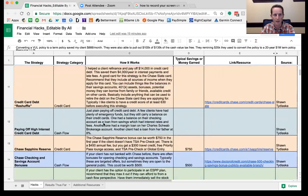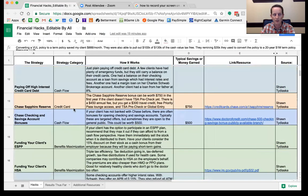That'll help with their cash flow. The Chase Sapphire Reserve is another good credit card. It does have a high annual fee, but you get a bunch of travel credits, and then the sign-up bonus could be worth about $750. Chase from time to time has these sign-up bonuses for checking and savings accounts. You get those in the mail. That could be worth as much as $500.